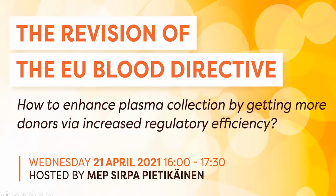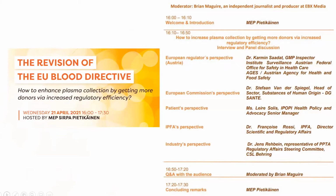The European Commission is currently working on revising the European blood, tissue, and cells legislation to take into account the most recent technological and scientific developments. This revision is very welcome, since it will allow us to address the current issues, including the need for more plasma collection in Europe. From the European regulators' perspective, it's Dr.